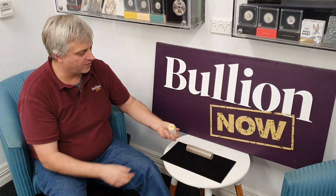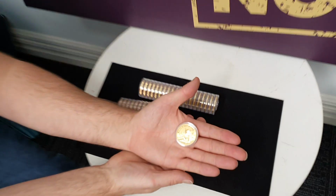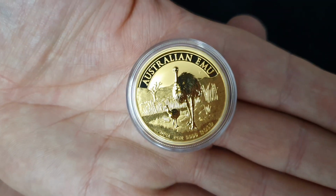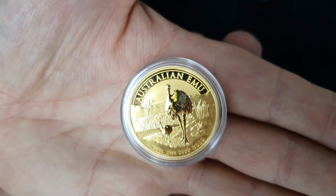But Perth Mint have finally released the 2021 Emu. So always a real popular coin. This is obviously the gold version of it. So this is the 2021 Gold Emu. Limited to 5,000 produced of these this year.